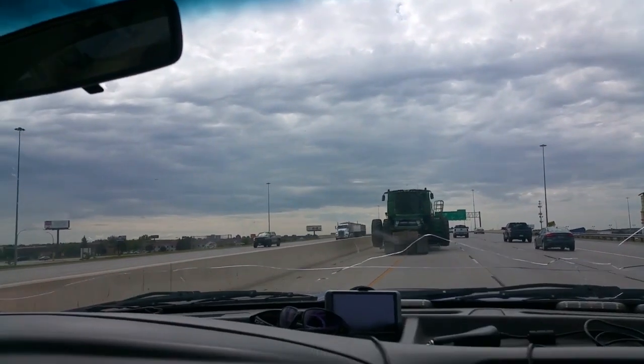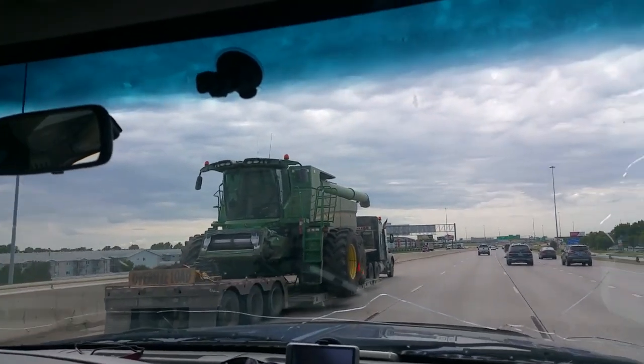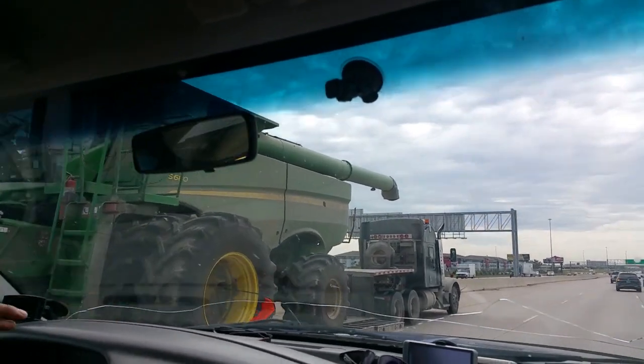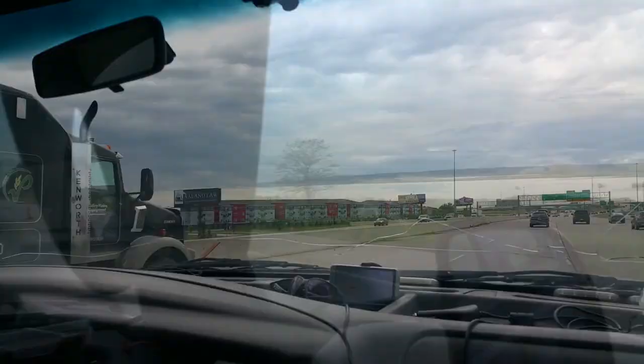Did he move? He didn't move. Yeah, that thing's a big machine. I don't know why they don't pull them. Well, I guess the outside wheels wouldn't be all you have to pull. He's a monster.